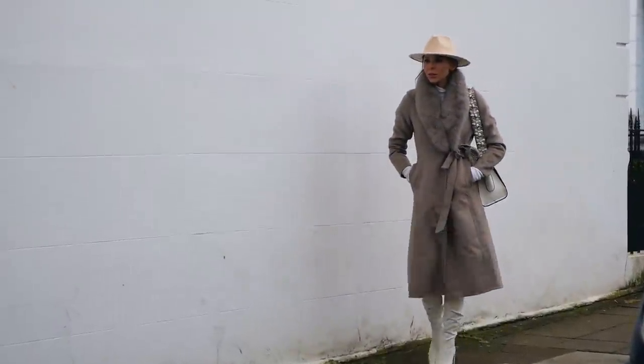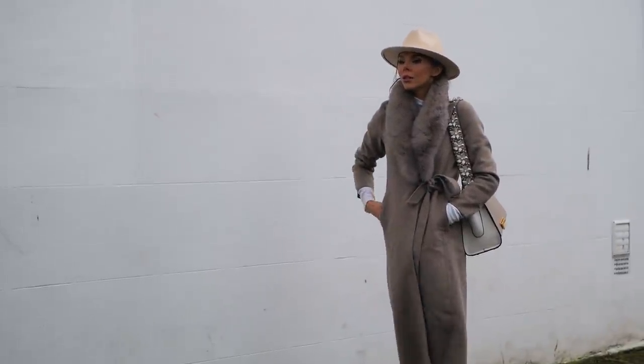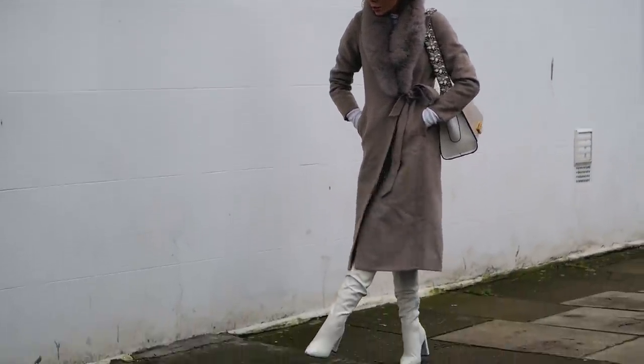And this time of year, I am all about the faux fur coat. Like, you'd never catch me in an anorak. I just love the faux fur vibe. I think it's so glamorous.